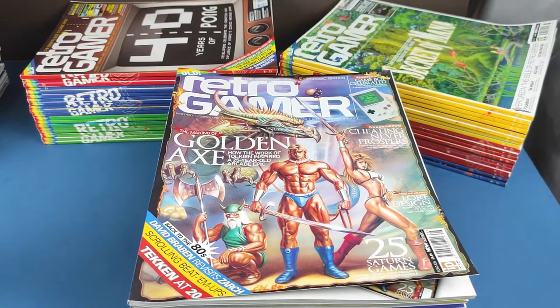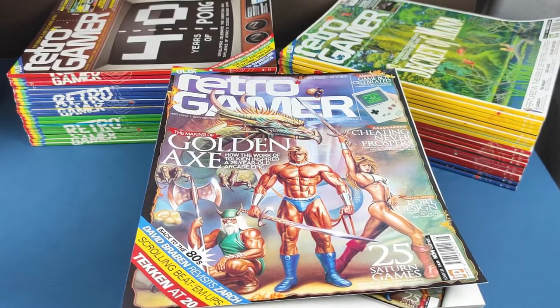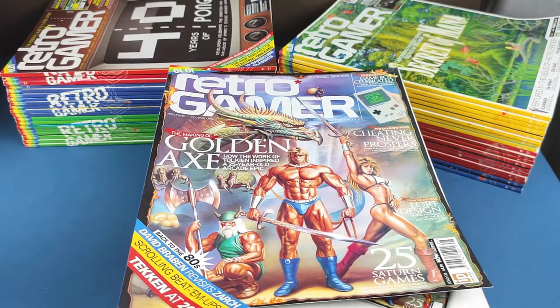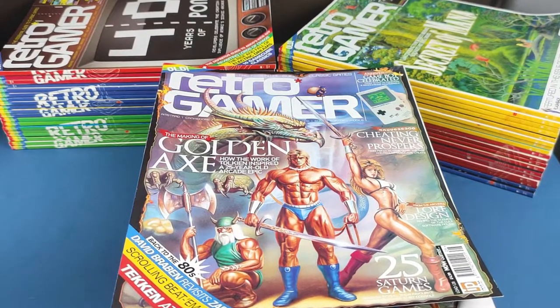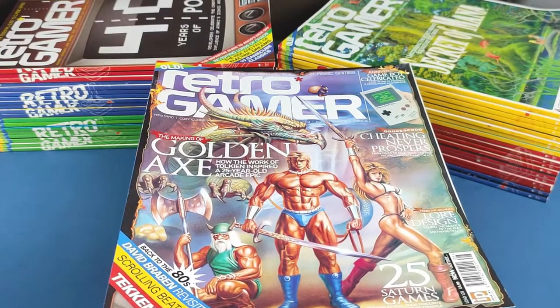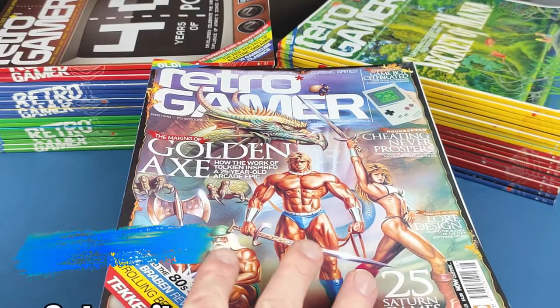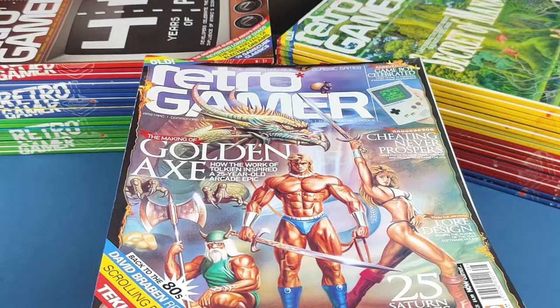So there you go. I hope you've enjoyed this first look through this amazing collection of Retro Gamer. They certainly are amazing, aren't they? And there's some real memories in there. So I hope also, by me going through and giving you the numbers, if there are particular issues that you want to track down, you'll now be able to just jump onto places like eBay or even the Retro Gamer site to download them in a digital form so that you can read them yourself.